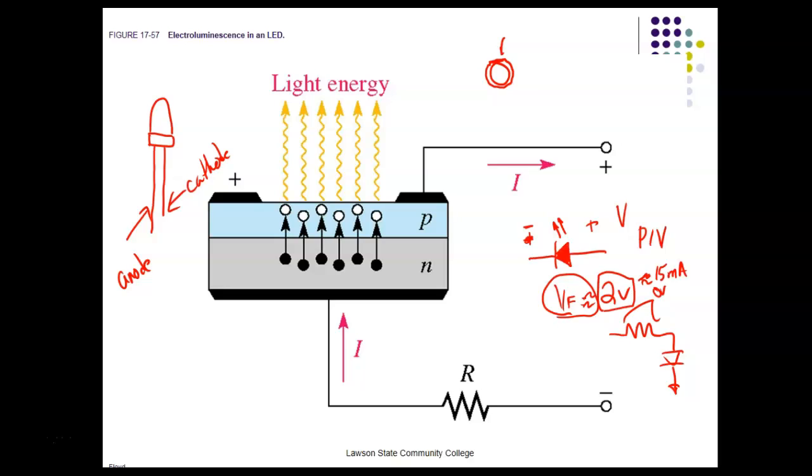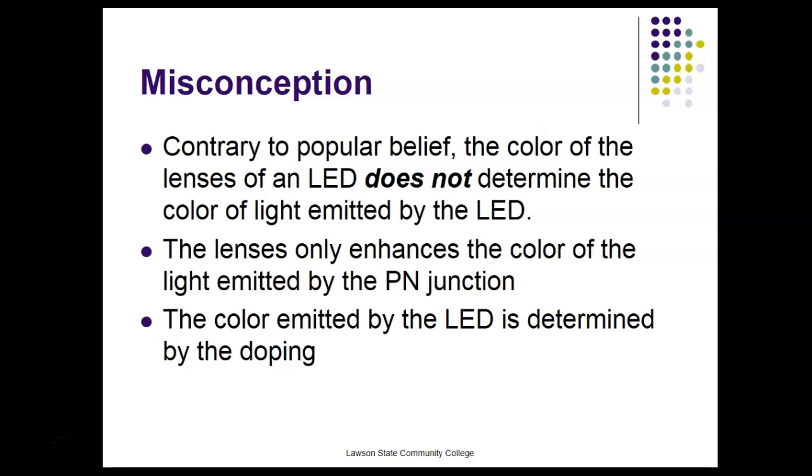If we have it available, then we need to look it up on the data sheet. Contrary to popular belief, the color of the lens of an LED does not determine the color of the light emitted by the LED. The lens only enhances the color of the light emitted by the P junction. The color emitted by the LED is determined by what we dope it with. A lot of people, and you've seen these, I've seen LEDs that have clear lenses, yet they'll be red. But it doesn't look as bright as it does if you put it inside a red lens.